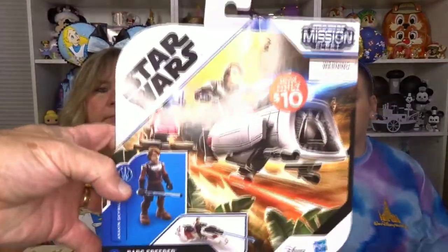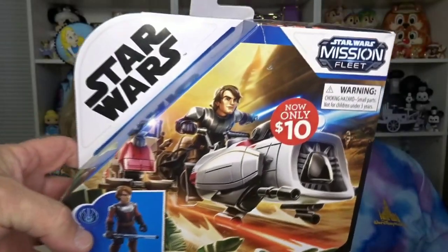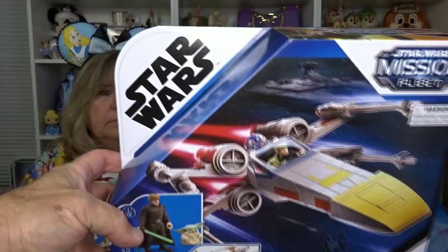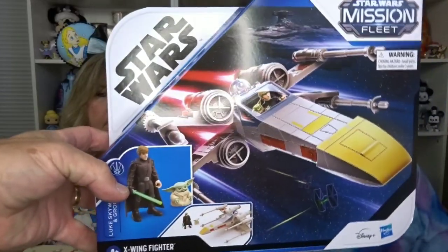And then Gwen found this for me at Books A Million. It's Anakin Skywalker on a land speeder. And then I did find these two at Burlington, and these were $6.99, and they're $19.99 in the parks. They have a Boba Fett that's $39.99, and I'm waiting for that to come to Burlington. But it's cute.